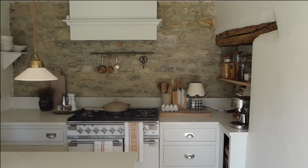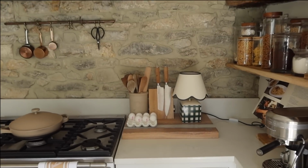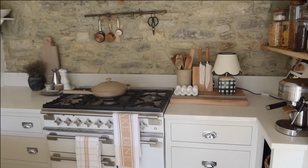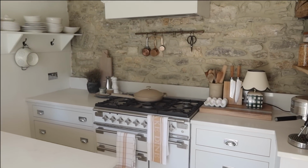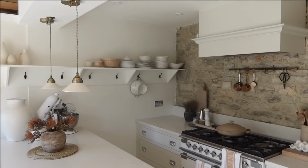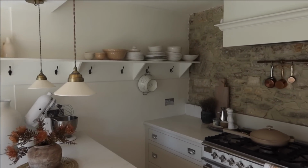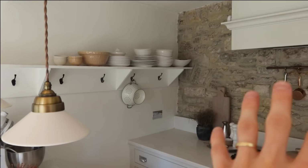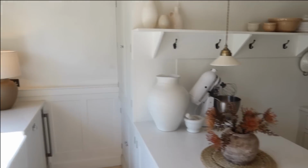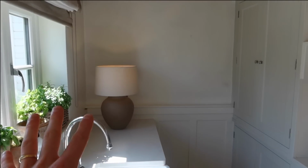Okay, so hopefully you can see okay, but I've got the new lamp in the corner there, which I just love, and then the new tea towels just on the oven, just kind of casually draped. Then over there I've got those yellow bowls just kind of tying in nicely with the warmth of the stone, popped some flowers just here. It's all very simple.